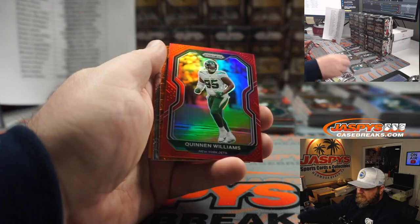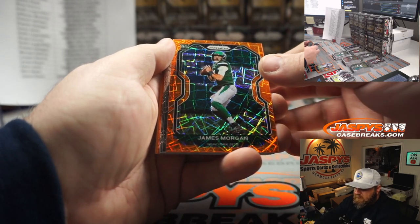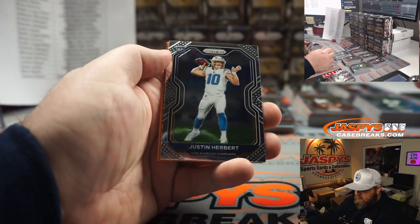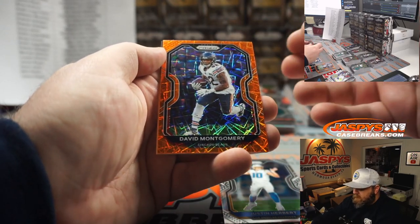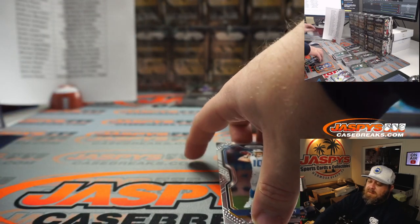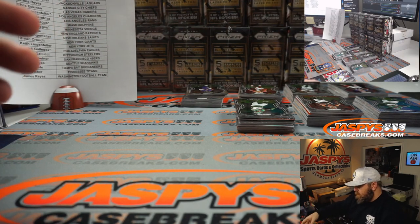Quinnen Williams, red. Very nice. For the Jets, Keith Langenfelter. Red's super rare. James Morgan for the Jets, Keith Langenfelter. And Justin Herbert for the Chargers, going to Keith Langenfelter, the spot he won for having two or more teams in the break. And David Montgomery for the Bears, and Keith Langenfelter. Very nice one, Tony. Very nice one.